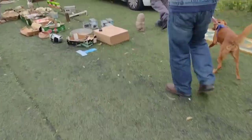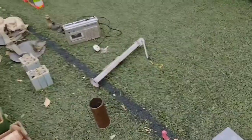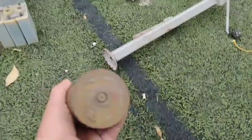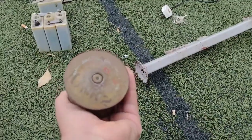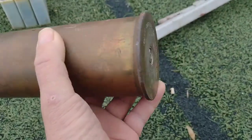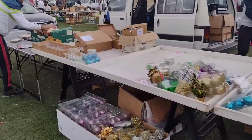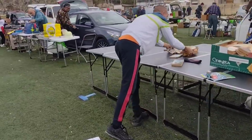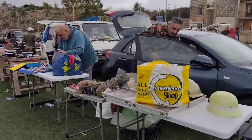Jesus. Look, there's another shell. What's this one? Just a small one. 4450. Electric engine start. Wow. Timed it so badly. If we'd realised this was on earlier, we would have been out a lot earlier. This is some great stuff, and we've missed the best of it.